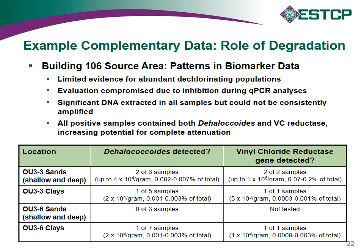The data that we collected here was a little bit mixed because we had some inhibition going on in terms of expressing or amplification of the DNA that was extracted. There was evidence of dechlorinators in the various layers at this site, along with vinyl chloride reductase, which did indicate that where dechlorinators were present, they were capable of dechlorinating all the way to ethene. Okay, so some bugs in the clay, but not a lot, right? Not a lot. I mean, it didn't show up everywhere.